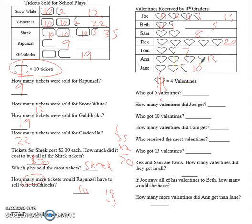Who got 5? That would be Beth. How many did Joe? Up at the top, 15. Who got 10? That would be Jane. Tom got 7. Who received the most? Out there would be Rex. 13 would be Ann.